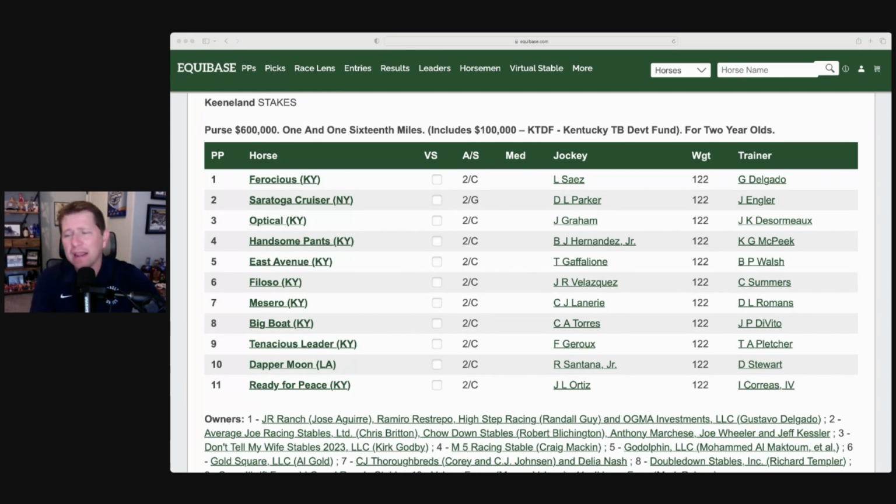So, can he do it again? I'm not sure, but I do think he's in here with a shot if he can run back to that kind of race. The number 4 is Handsome Pants, and Handsome Pants, cool name, just ran 21 days ago at Churchill Downs, September 14th. Was a winner by a length and a half. I thought this was really good performance.